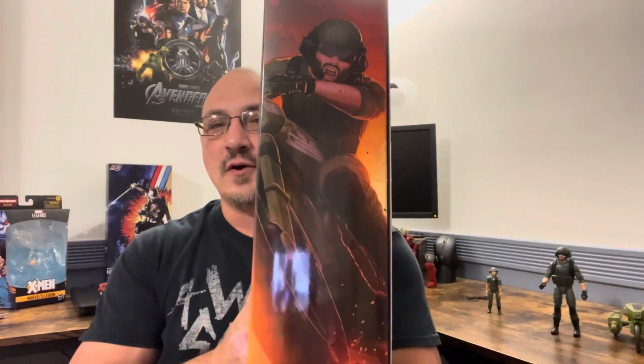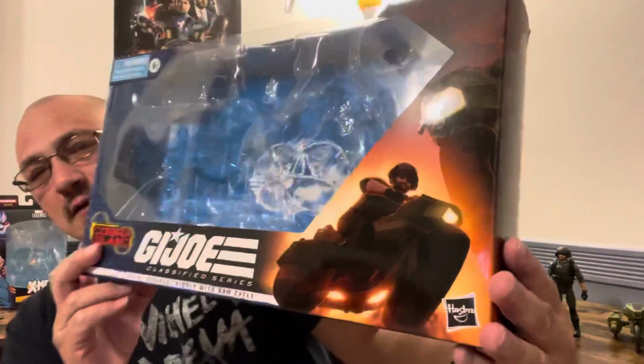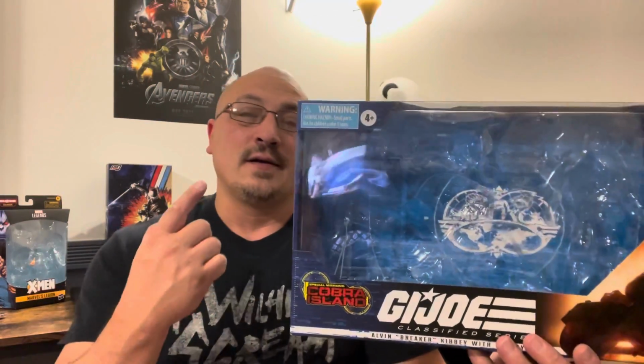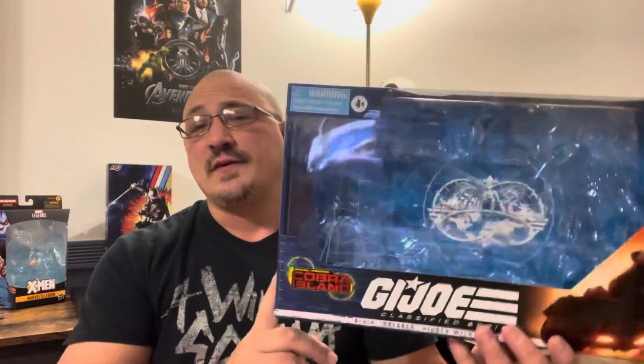Here's our wonderful box. And it is a big box, just like the Baroness, with amazing artwork. I do love the artwork. It's kind of funny, it doesn't look like they put the Gatling gun on it at all. But Cobra Island, which means it is a Target exclusive, but I guarantee you people are going to be dropping these pre-orders because they're going to find them. I think they're getting three to a store, at least right now. I found it this morning. They're starting to pop up here in Michigan. They've been popping up elsewhere.